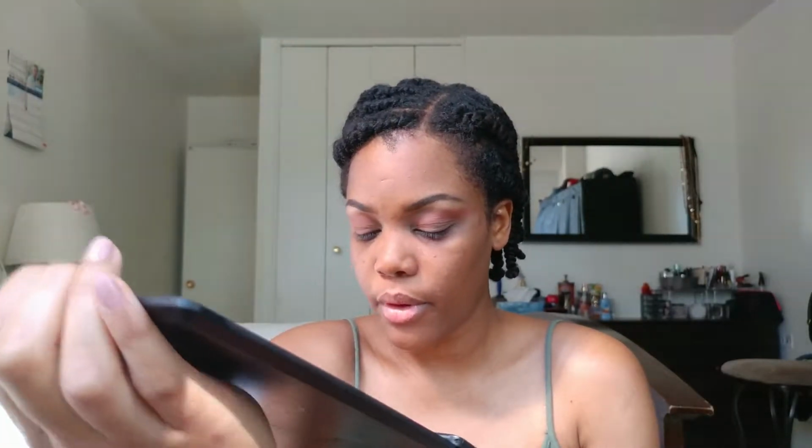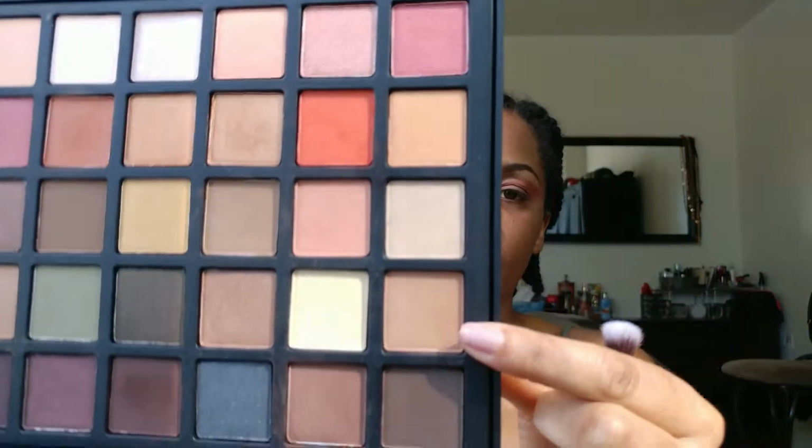Okay, so now we're going to go in and we're going to clean up the top part of our eye a little bit. And I'm going to go into a clean blending brush, and I'm going to go into this color right here in the palette, which is kind of like a little skin tone color for me. And we're just going to clean up the top part because it's not blended out. So we're just going to take a little bit on this clean blending brush.